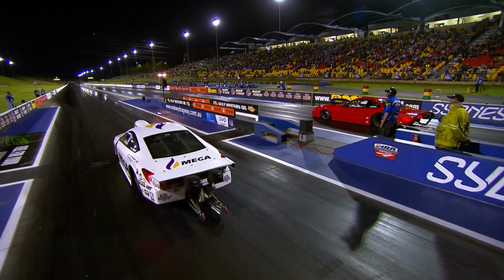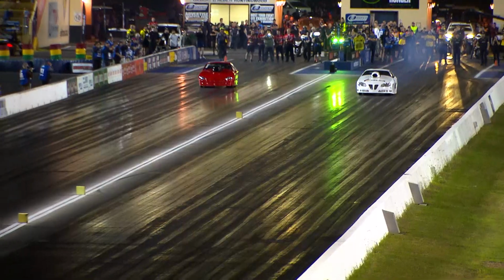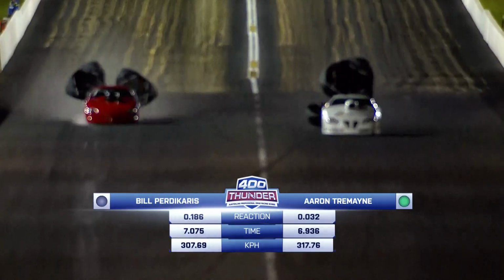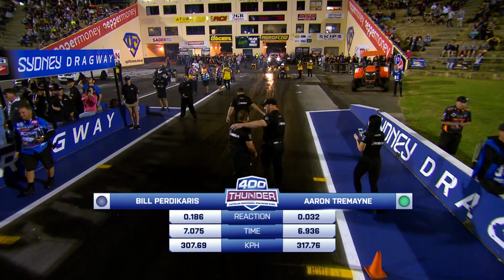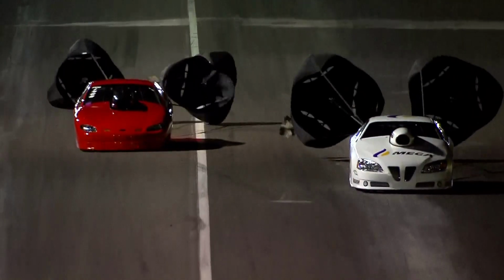Both of these cars into pre-stage. Who will join Tyrone Tremayne in the final? Into top gear now, and Tremayne will do it. 6.93, that's low ET. He's made no mistake about it. A 7.07 for Perdicaris, but it is all Tremayne's.